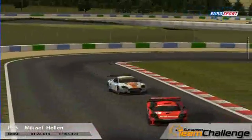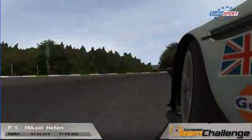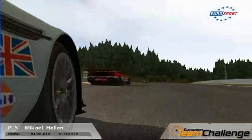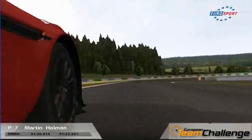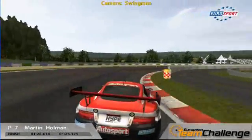Yeah, it could be. And they're now actually moving up to Martin Hollmann in position 7, who is about to be lapped by the 2. So that might just open the chance that Michael Hellen has been waiting for.